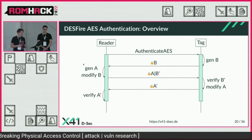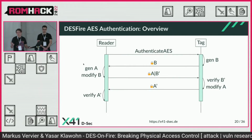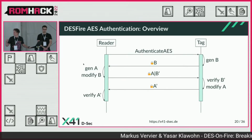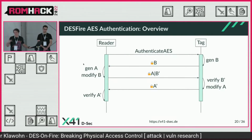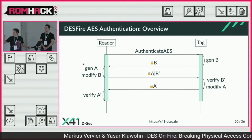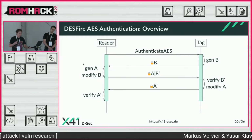So how does the authentication actually work? If you hold the tag in front of a reader, the reader will start talking to the tag and will say, authenticate please with AES. So the tag will generate a random number called B, and it will encrypt it with this secret key that the reader and the tag share. The encrypted random number is sent to the reader. The reader does something with this random number. It generates its own random number, sends it back to the tag, which decrypts it, modifies also the random number from the reader, and sends it back. So conceptually, this is a challenge-response, mutual authentication. That way the tag and the reader can say, okay, you know the same key as me, and please open the door.